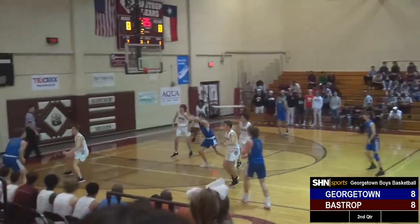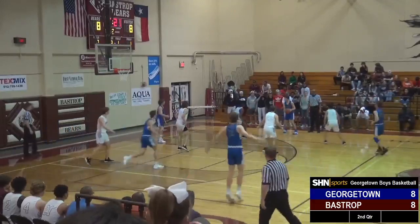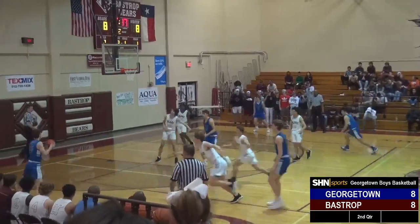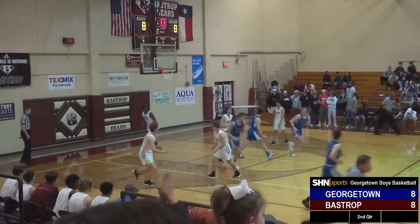Into Champagne. Left baseline to Waring. He'll dribble up top. Skip past right wing to Thomas. Over to Bazell. He looks at the three. He'll dribble up top. Get it across to Waring. Now Thomas gets a front wide open three-pointer. Left wing. And Thomas nails it.